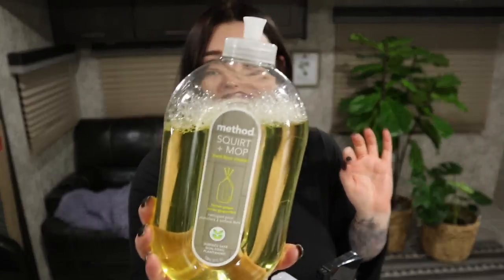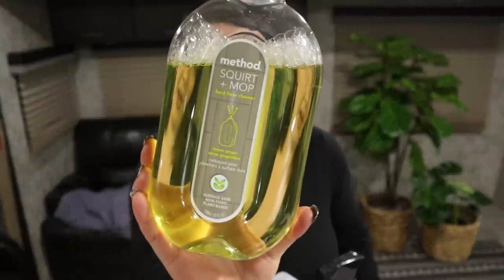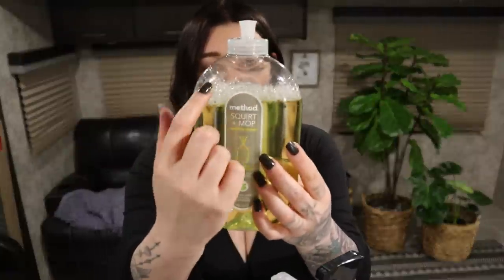This is my number one favorite, the Lemon Ginger Squirt and Mop. You just squirt it on the floor and then mop it up. It's so easy. You don't have to do the big bucket with water and all that stuff. And you don't need much. A lot goes a long way. I've already cleaned my floor like 10 times and I still have quite a bit.